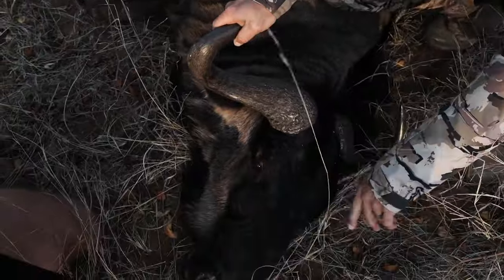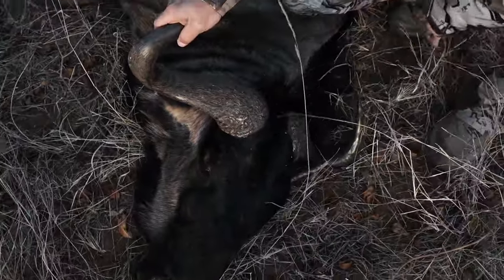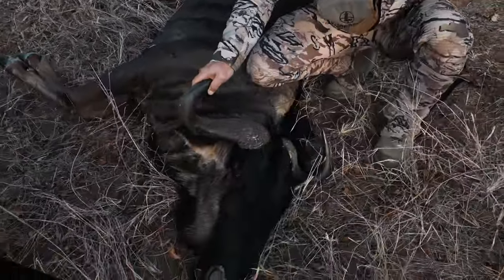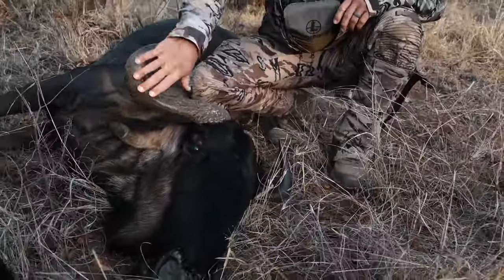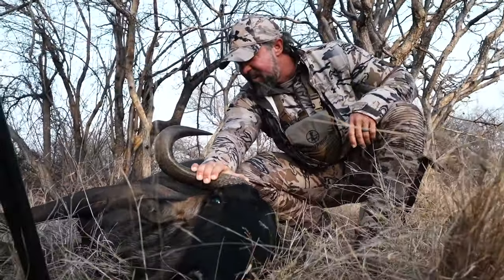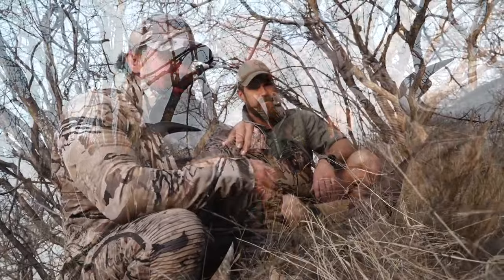I just love a hunt like that where you can stalk and get up close and have time to see them. Yeah, for sure. Oh, that's super cool, man. So that's pretty cool.